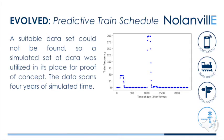A suitable data set for train crossings could not be found with the parameters that we needed, so we simulated a set of sensor data, which was utilized in place for proof of concept. There are 400,000 samples over the span of 4 years with features of month, day, day of week, the week of the month, year, and time. The outcome is whether or not a train is present, and there are a total of 6 features and 1 outcome.